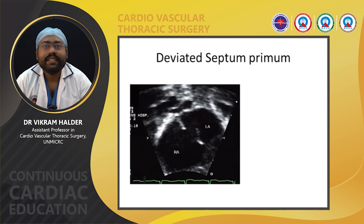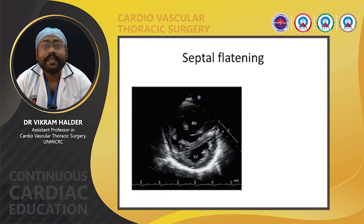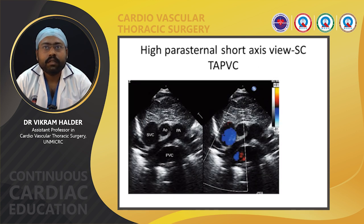In this diagram there is a deviated septum primum, which is why the pulmonary veins are draining into the RA. In this echo view there is a small LA, but the LV size is normal. There is septal flattening with RV volume overload, which may be present due to right ventricular hypertrophy or right ventricular overload in case of TAPVC. In this high parasternal short axis view, the pulmonary venous connection is present posterior to the PA, posterior to the bifurcation of the PA, and there is flow disturbance.